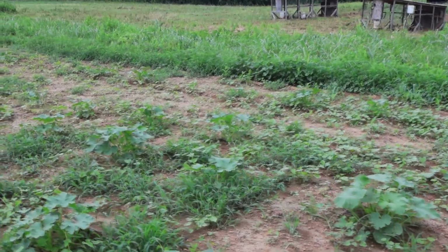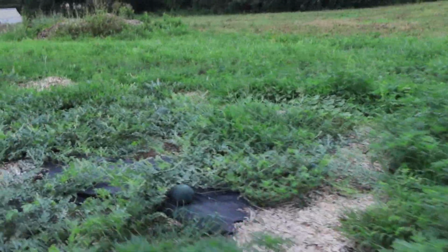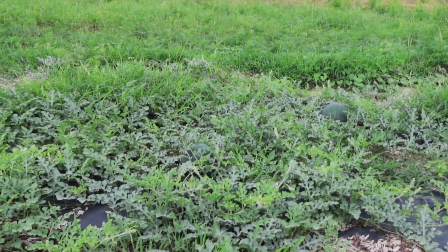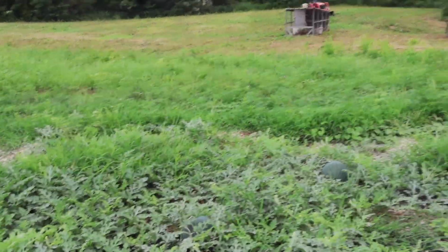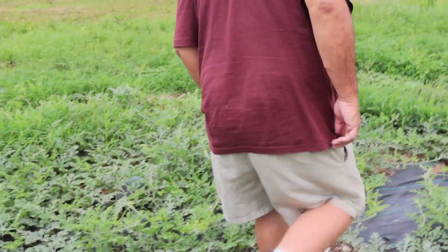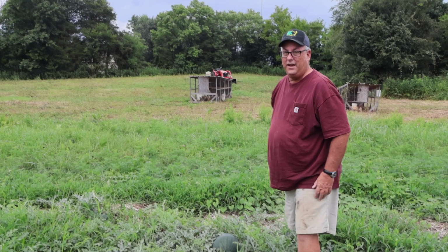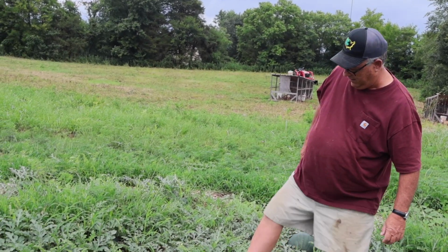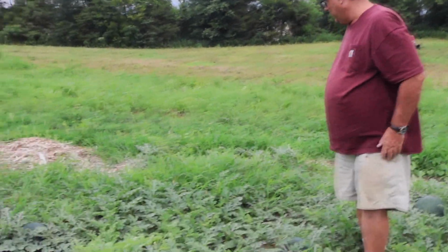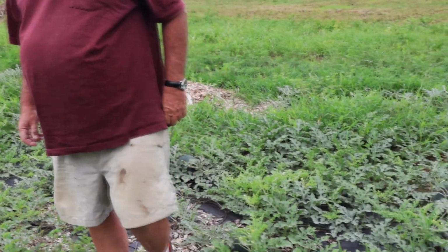All right, next one up there is watermelon. This is our little watermelon patch, and a kind of big one right here. Getting close. A few more days, they'll be ready. Yeah, good size one right there, too. There's a little one right underneath. It still has its little curlicue. That right there is going to be the first one, I think. All right, I don't see no damage. Let's go over and check the cantaloupe real quick.